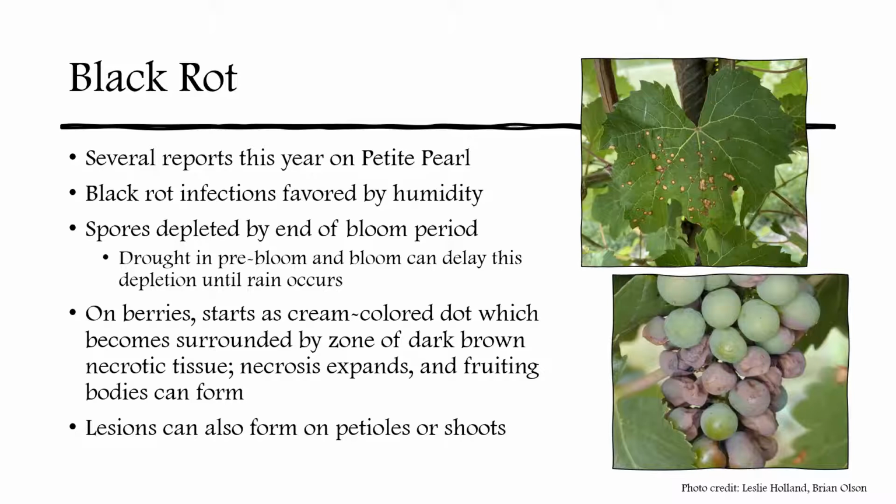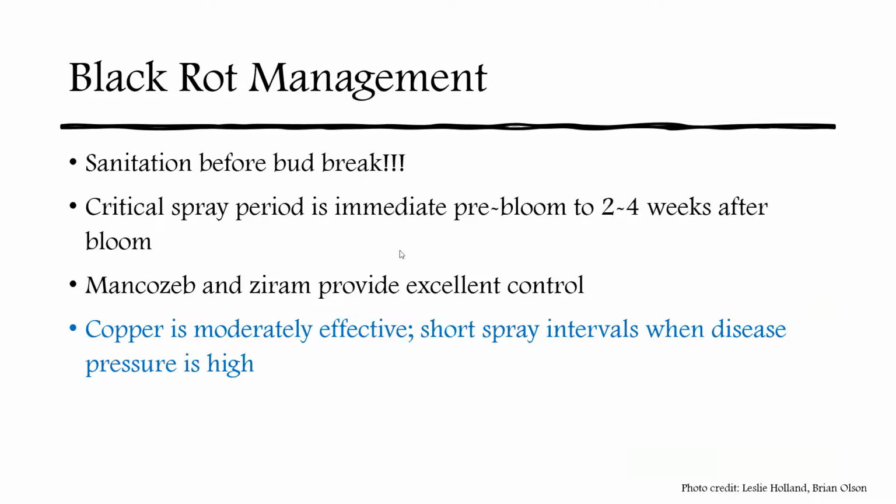So as you're going through dormancy and doing any sanitation before bud break happens, this is a good time to keep an eye out for old infections from the previous season and try to get those out. Yep, sanitation before bud break is really critical. This is going to be one of the most crucial things you can do for black rot prevention. It's really getting that inoculum out of the trellis, out of your canopy.